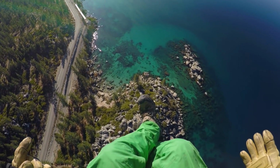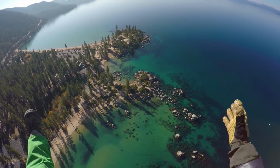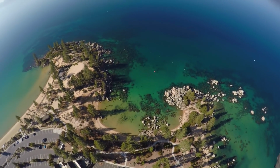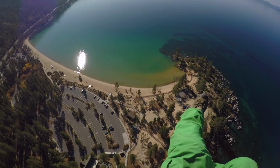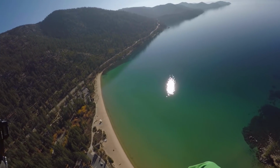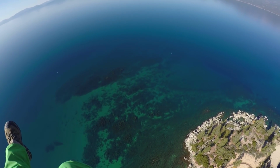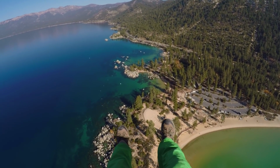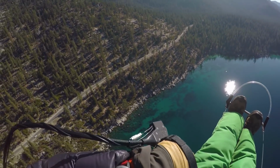Look at the colors! Man, that's so pretty. Whenever I fly this on a paraglider, you can't see all the colors because it's windy. And so there's so much texture on the water, you can't see anything. I'm going to do a quick circle right here, just because that is really pretty. So we're coming up on the Thunderbird Lodge over here.